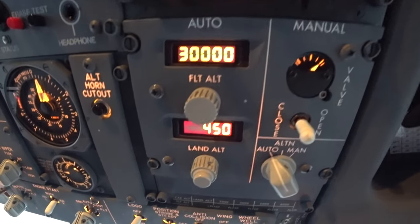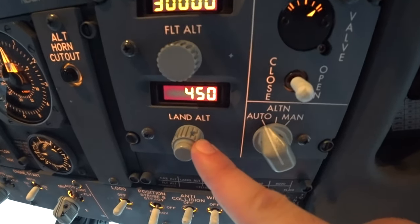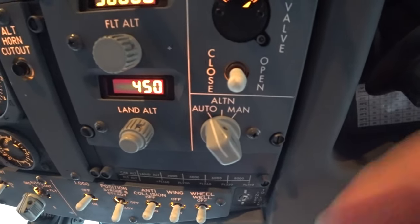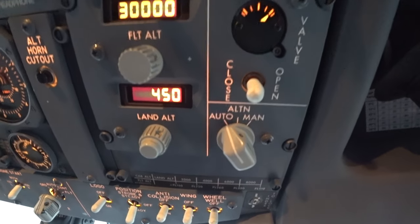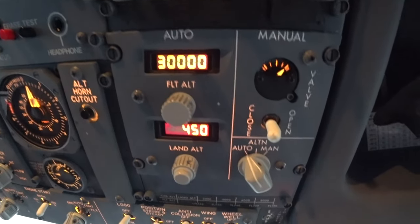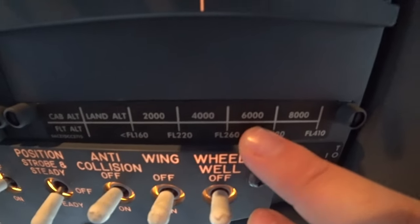Here we have the pressurization system. Here you put your expected flight level and your destination airport elevation. You leave this switch in auto and the aircraft will do the pressurization process by itself. It will compute and pressurize the cockpit to this flight level according to this table, as you'll probably see.